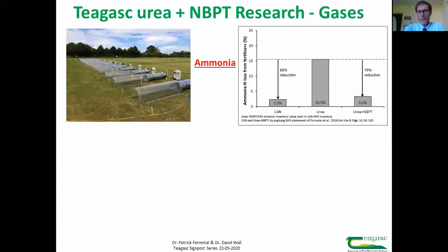So the research: how do we know the things that we know? I mentioned that we had conducted the research. If we look at the ammonia side, using this system of wind tunnels here, we measured the different fertilizers' loss. And what we can see in this graph to the right of your screen is that, compared to urea, both protected urea and calcium ammonium nitrate have relatively low ammonia nitrogen loss. And this is good because we have a commitment to reduce that gas.